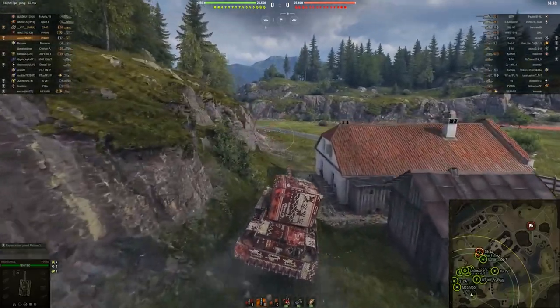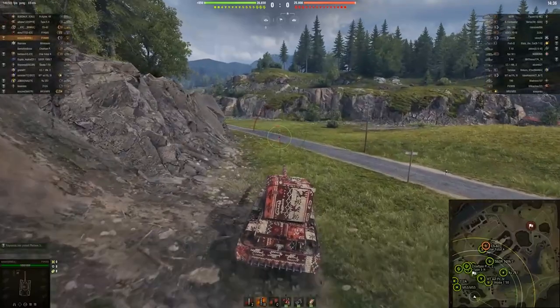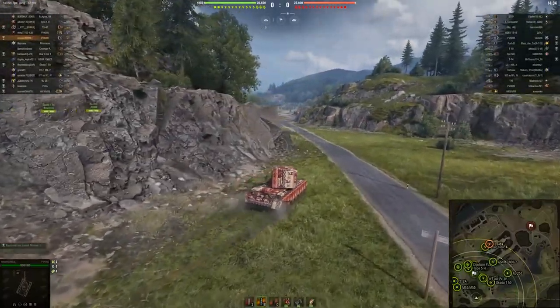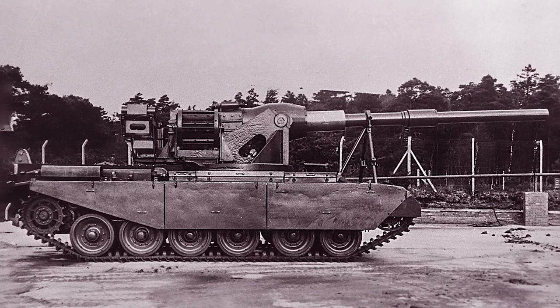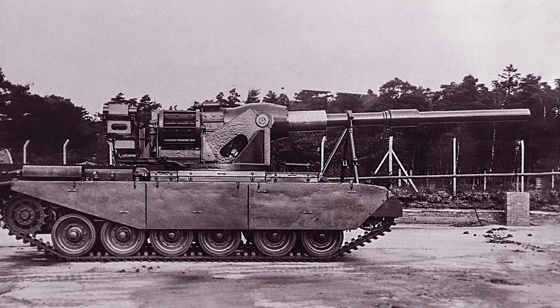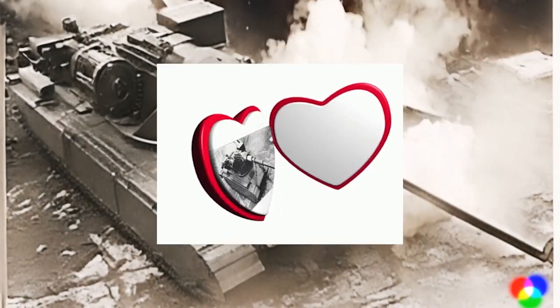For stage 1, it was initially intended to mount this gun to a new purpose-built chassis, but due to time constraints, they used the Centurion chassis instead. So here we have the stage 1 tank, and to be completely honest, in my opinion, this looks a lot cooler than the stage 2. And yes, I know, looking cool doesn't win you any technical battles, but it does win a place in my heart.